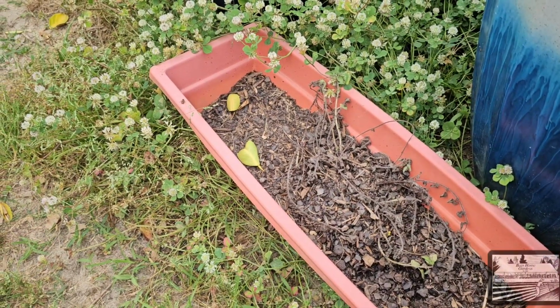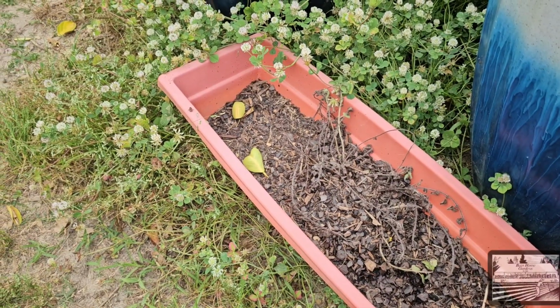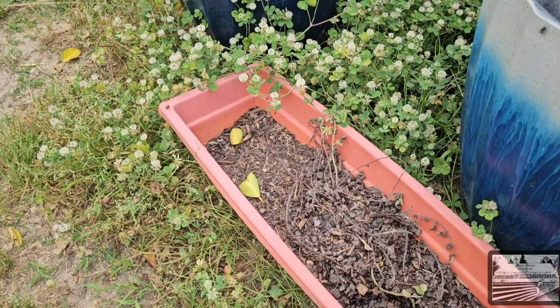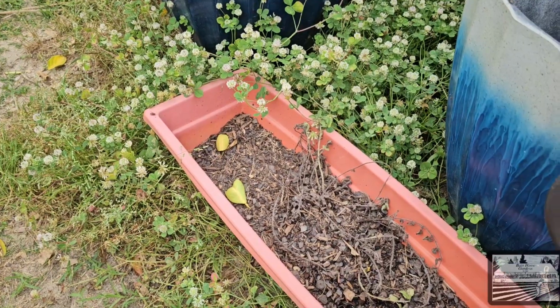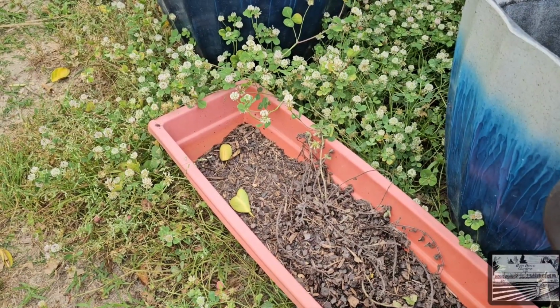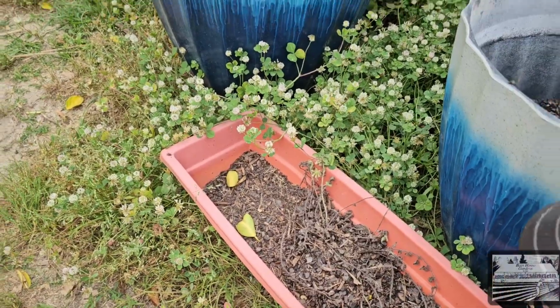So again, just like with the mint, I just take that as an opportunity to harvest the excess and use it or preserve it in some way, either putting it into a meal for the night, or I'm going to dehydrate it and use it in a spice blend or something later. So it's a win-win situation.